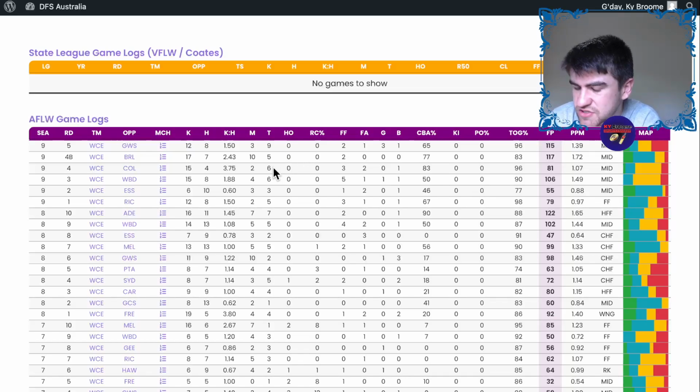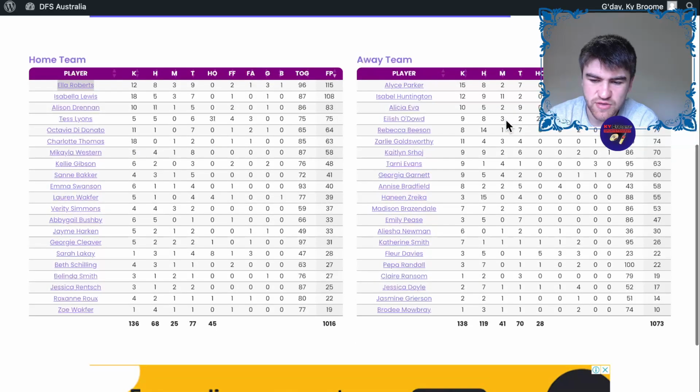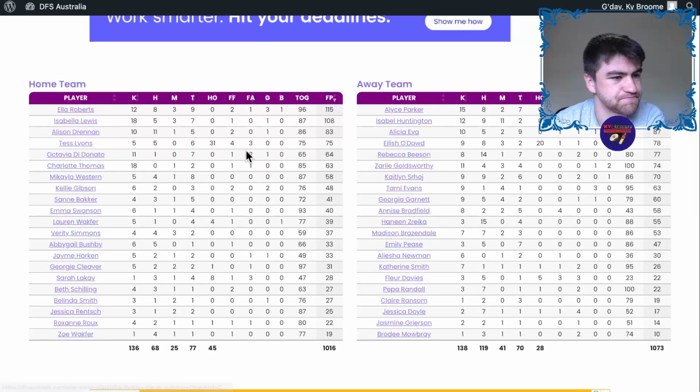Huge non-disposal work as well. You can see here 8, 15, 12. So she's really doing it. 36, 45 non-disposal points there, and 30 plus 20, 50 the week before. So she really does get that non-disposal work, and also the 24, 20, 19, 23. She really does get into the mid-20s or plus disposals, and that's where she generates a lot of her points. That also helps when you score 19 points through goals and behinds.